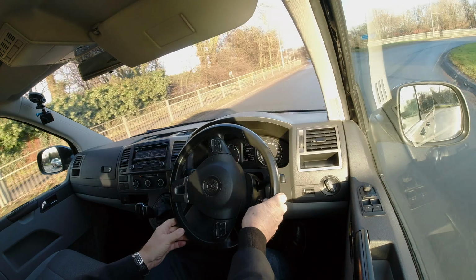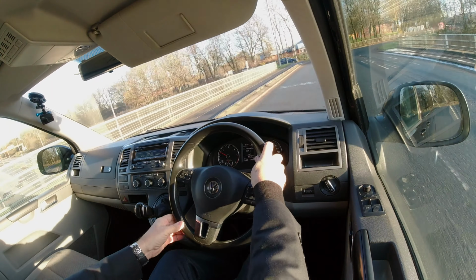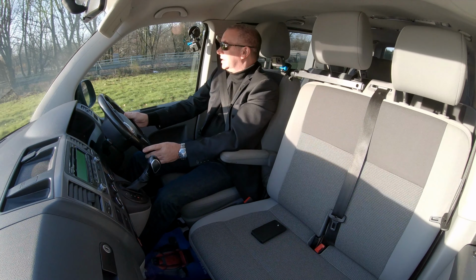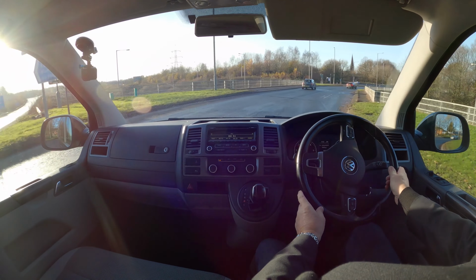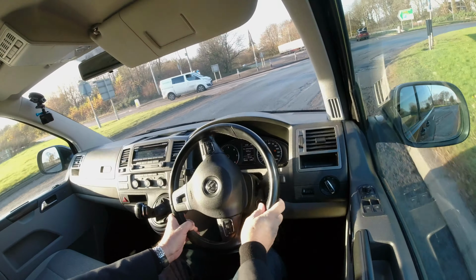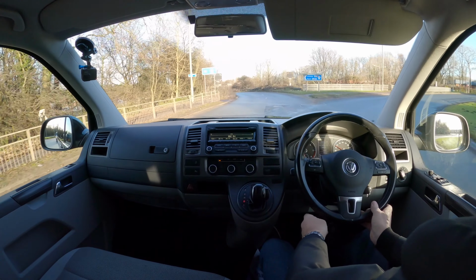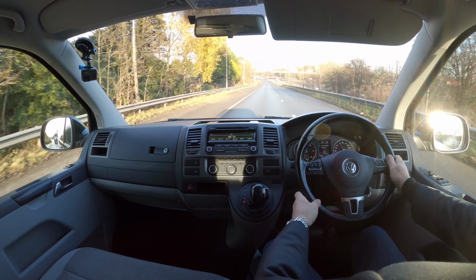Just going to do a drive past here, make sure the motorway is clear, which it is. So we'll go down it. Don't want to get stuck on the motorway. I've had no coffee so far today, and nothing to eat either.